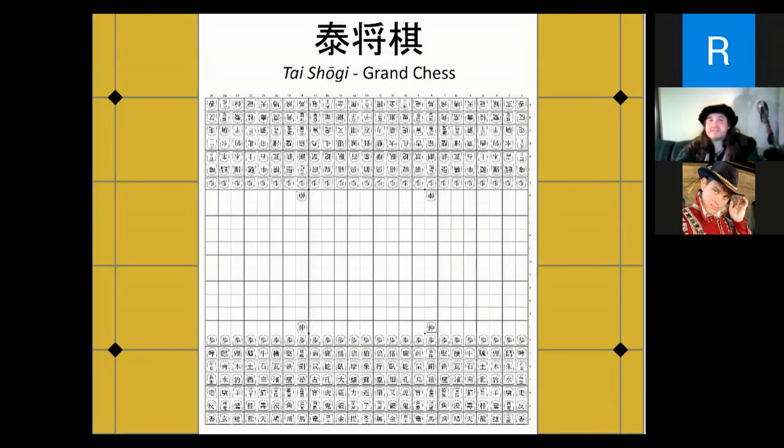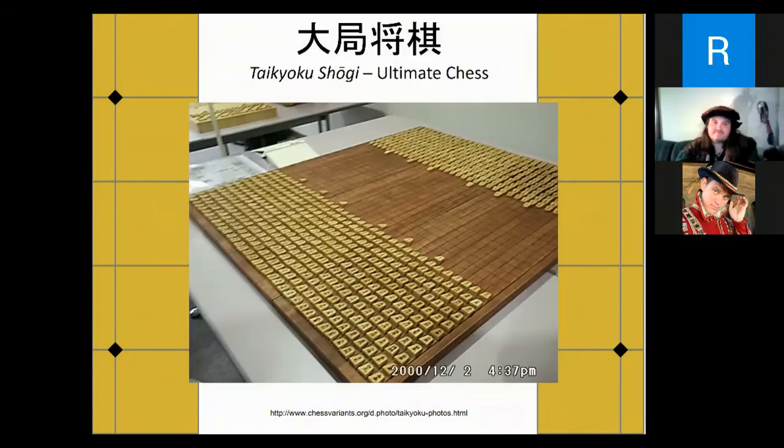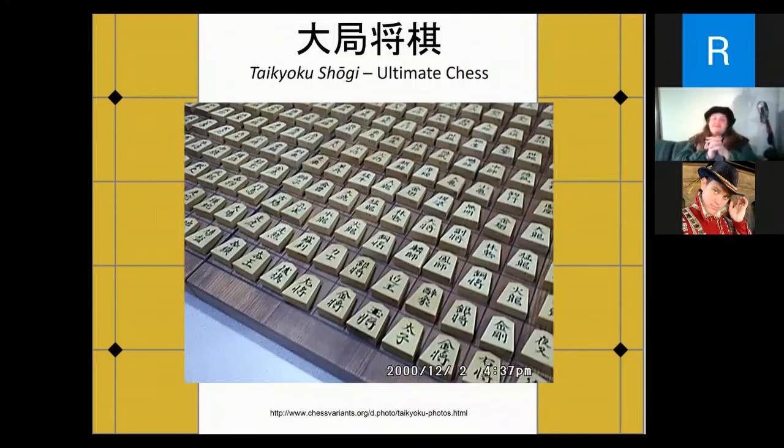I used to think this was the biggest. Apparently I was wrong. I didn't make a graphic, but there's a 36x36. And yes, they exist. Why? Are they playable? Questionable.